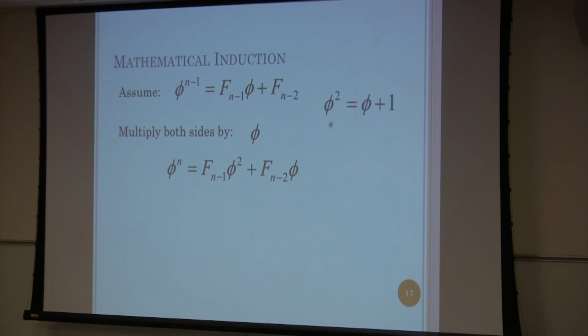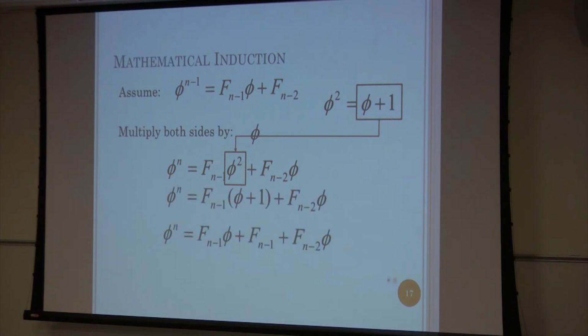But remember, phi squared is equal to phi plus 1, so we can do a substitution right there. And then when we multiply things out, we see we have a term here of phi, another term here of phi. We can combine these two. And we also have just a constant, f sub n minus 1, sitting there.